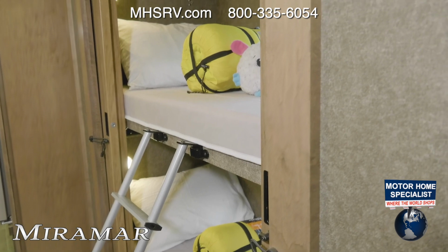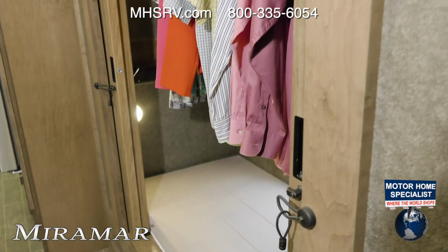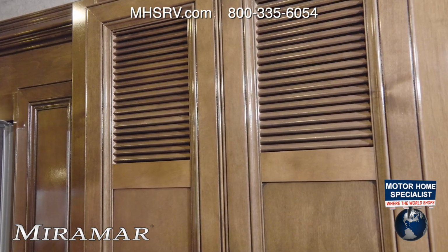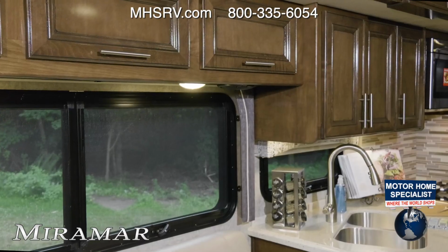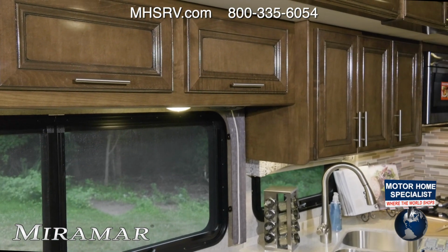Each bunk has its own TV, and you have the standard drop-down overhead bunk. These bunks also make for an incredibly large closet, and the Miramar is ready for your washer and dryer. Throughout the Miramar, the high-gloss glazed cabinets are always ready to stow away all your gear.